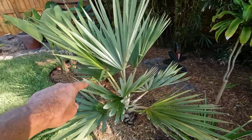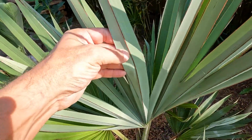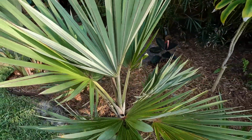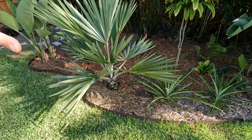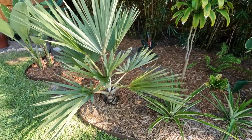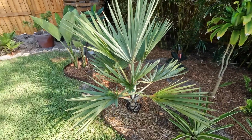Right here it's called the red latania. One of the only palms that actually has red. See the red. It's very cool. It's kind of a cousin of a Bismarck. It'll end up looking like a Bismarck, kind of that really big crown. But I don't think it gets nearly as big, as thick as a Bismarck.